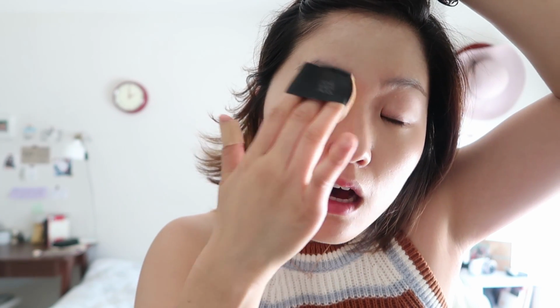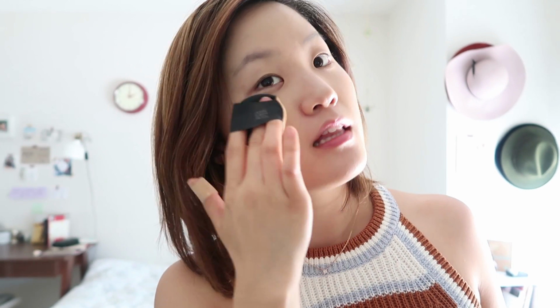This is medium, I forget what color this is, but it's still pretty light. You can see that this BB cushion has amazing application. The finish is semi-dewy, but not matte. Really interesting, it goes on very sheer but has great coverage. After I apply this BB cushion, I just feel like my skin is glowing. I love this BB cushion.